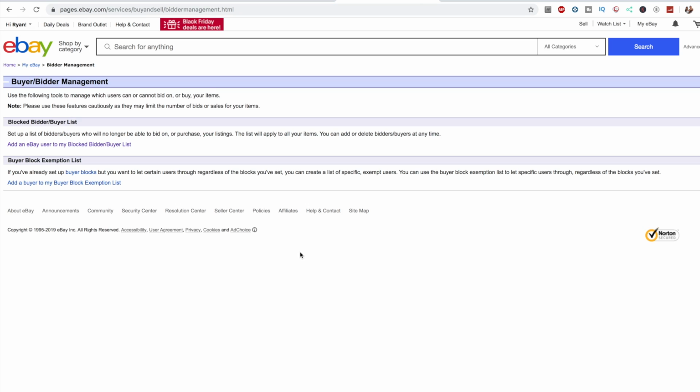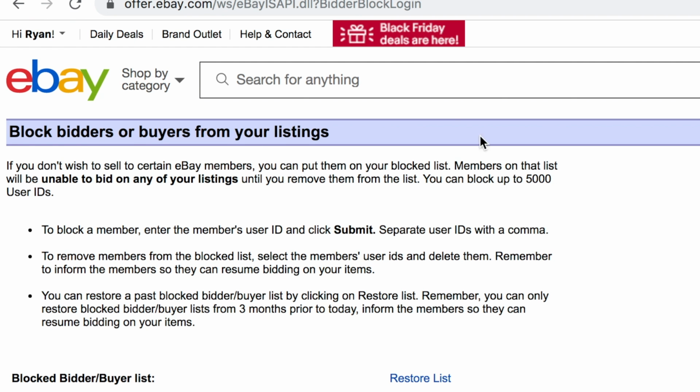So I'm going to go into our eBay account and block them from buying. Okay, so this is a pretty simple process. You just go to My eBay, Bidder Management, and under Bidder Management there's a section called Blocked Bidder/Buyer List. Then add an eBay user to my blocked bidder buyer list. You just click on that, and it'll walk you through how to do this, but pretty much you just add them to your list.